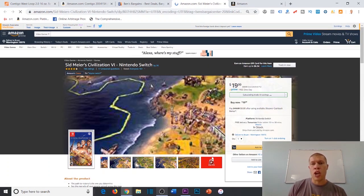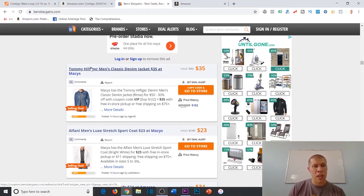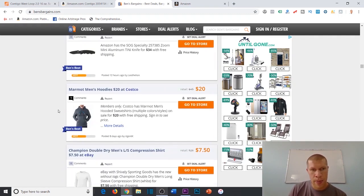And it looks like Amazon has dropped their price to 20 bucks, so that's a bad one. Oh, that's why you always want to check it, okay? So this one, Tommy Hilfiger. I also know because I have some Tommy Hilfiger stuff on Poshmark that I'm not ungated for Tommy Hilfiger yet, so I can't sell that.